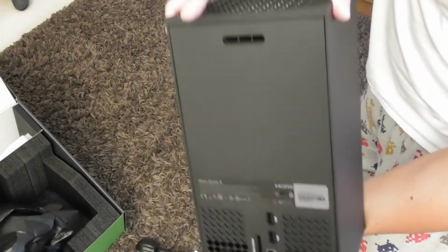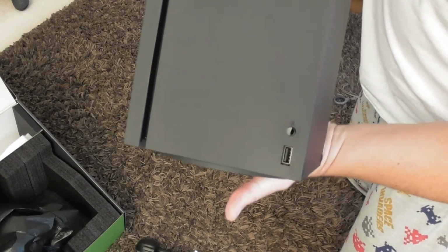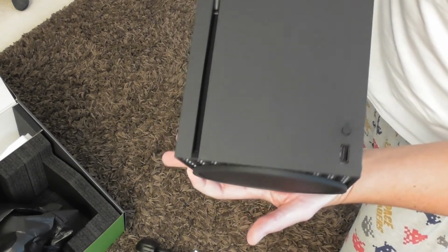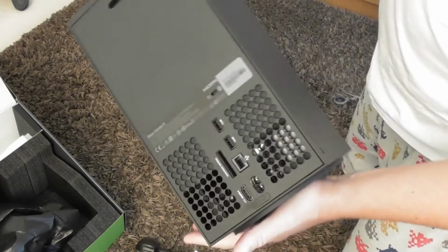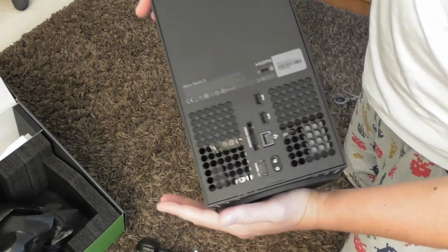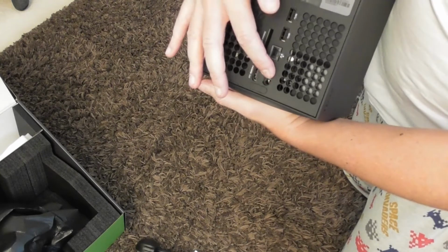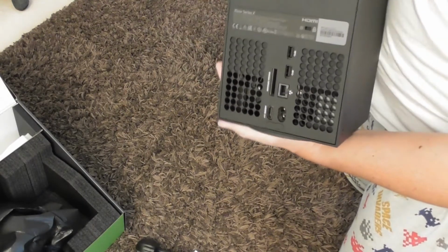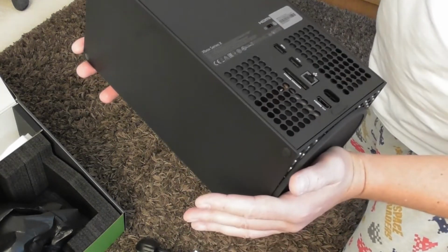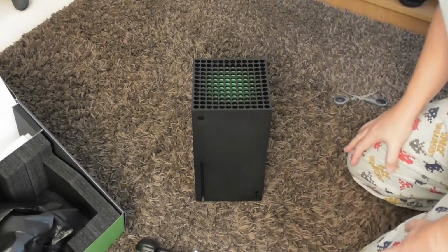You've got your ports at the back. USB at the front, sync button, and eject button. It's all very simple on the front. One USB port at the front. Yep, all the usuals. You've got your HDMI, your expansion memory slot there, figure of 8 power, network lead, although I'm wireless. Then you've got two more USBs. No optical out on this one. Nobody was using it anyway by the looks of it. And there you are, people. Very nice indeed.